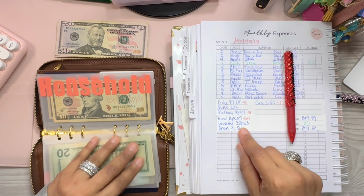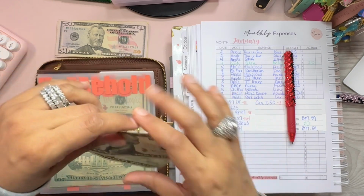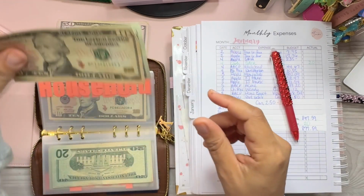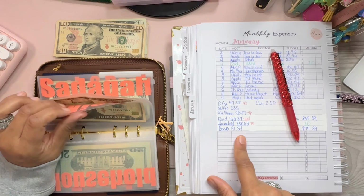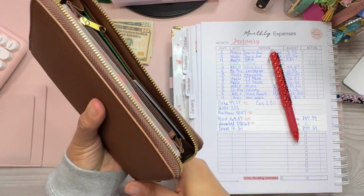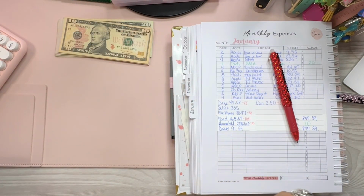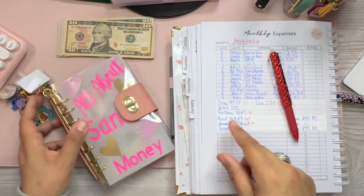Household, I need $258.63. So I am going to take $30 from this household envelope, and I have a sinking fund as well. So I'll get to that in a second. Miscellaneous, don't need anything so far. All right, so that is it for my variable spending, all of my cash envelopes in my Zippy wallet. Now I'm going to go over to my sinking fund binder.